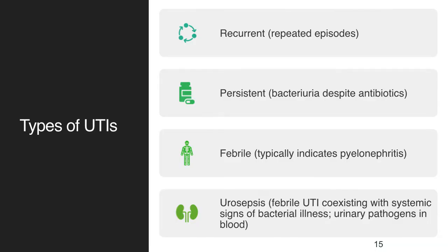Recurrent UTIs is when people just get repeated episodes of them. Persistent is when there's bacteriuria despite having been on antibiotics. Febrile UTIs typically indicate that they have pyelonephritis. And urosepsis is a febrile UTI coexisting with the systemic signs of a bacterial illness, and the urinary pathogens are in the blood. So it's a more serious form.